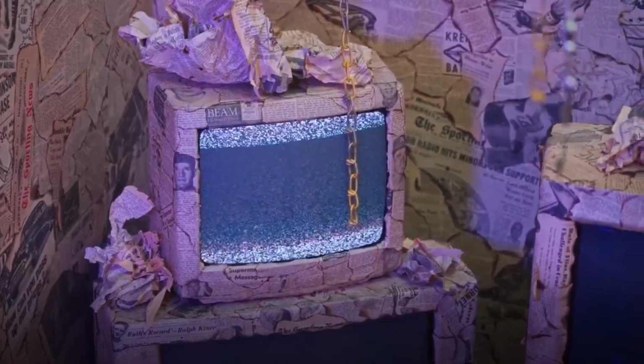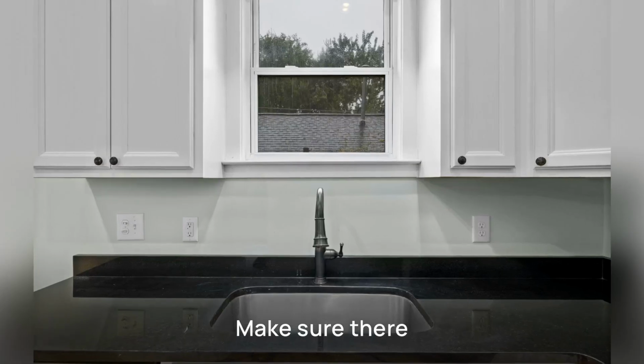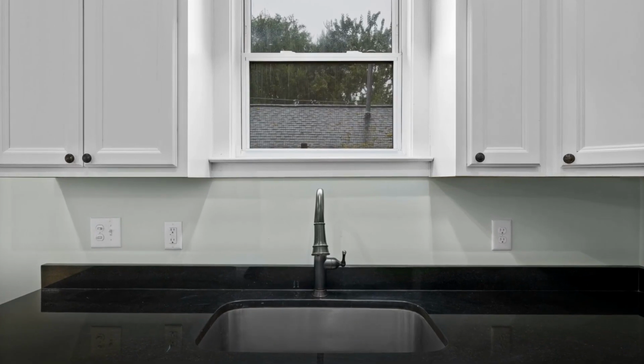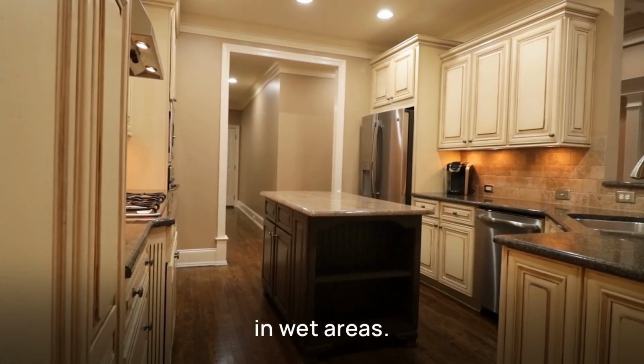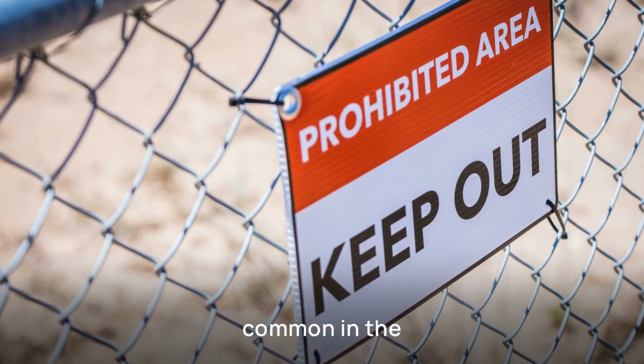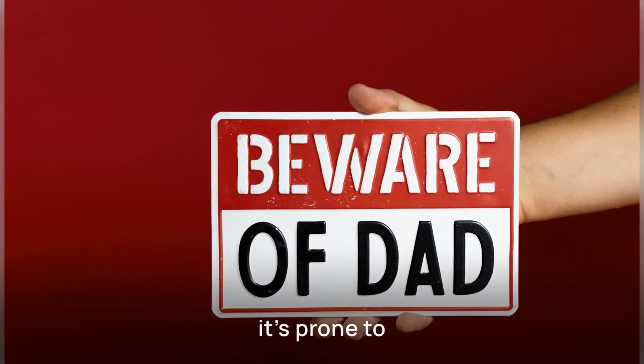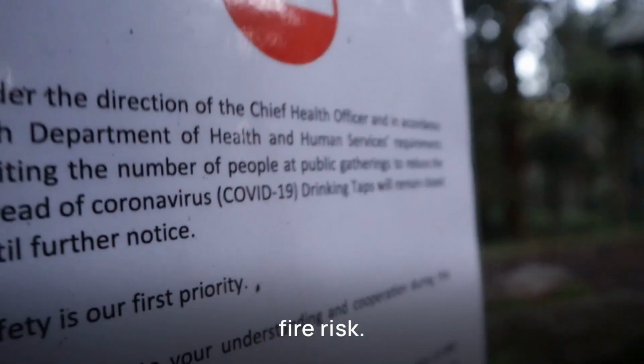Ungrounded outlets, especially in the kitchen and bathroom, are another safety hazard. Make sure there are GFCI outlets near sinks and in wet areas. And if the house has aluminum wiring, which was common in the 60s and 70s, be prepared for extra costs because it's prone to overheating and could be a fire risk.